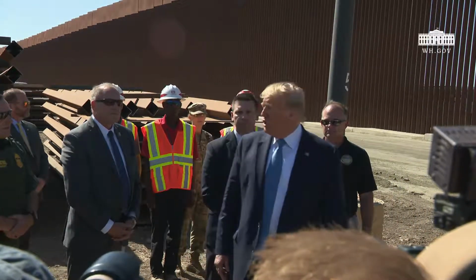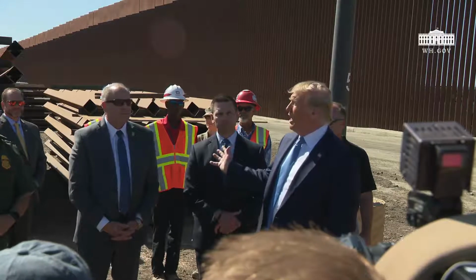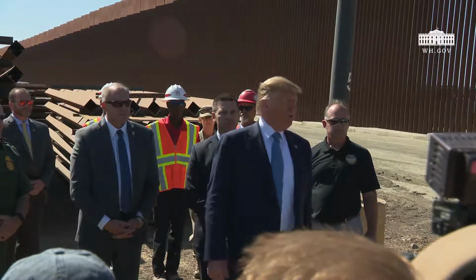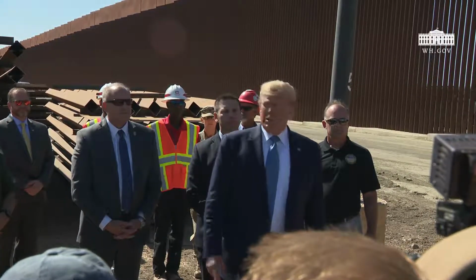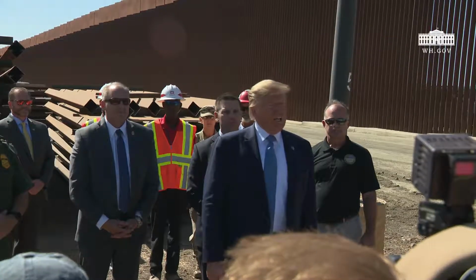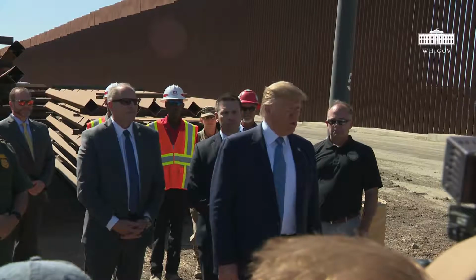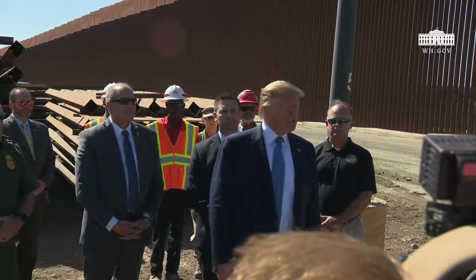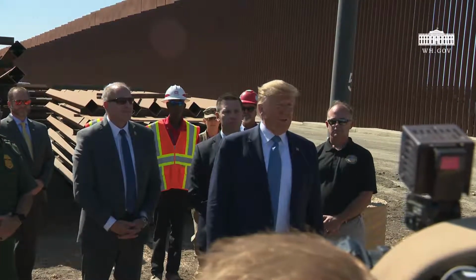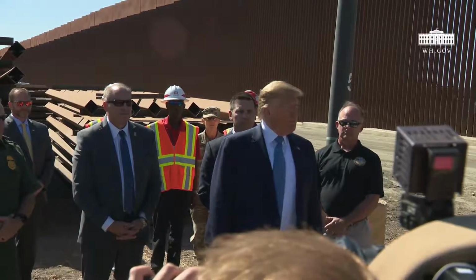And I think what I'd like you to do is if you could explain the interior of these pipes. The wall is 30 feet high. We also have 18-foot wall. We have a combination of 30 feet and 18, depending on the area, depending on the importance. Tijuana is right over here. There are thousands of people over there that had been trying to get in. Tremendous cooperation from Mexico, and the president of Mexico has been fantastic. All of Mexico has been fantastic. As you know, right now they have 27,000 soldiers. So in addition to the wall, we have soldiers. Now the wall still obviously has a ways to go, but we're building it at a breakneck speed.